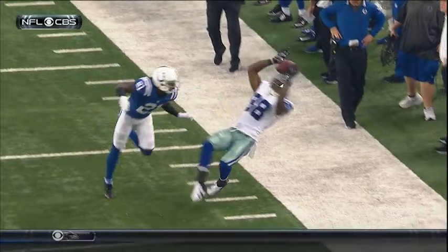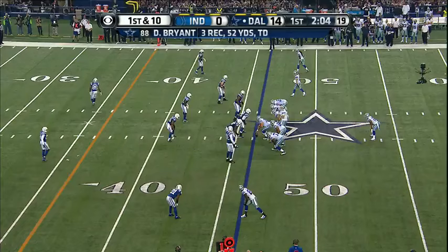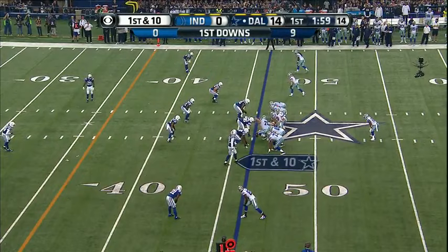Well, Chuck Pagano said we've got to maybe double team him some, because he's a monster. You're right, he is. Just so big and physical and determined to outfight you for the ball.